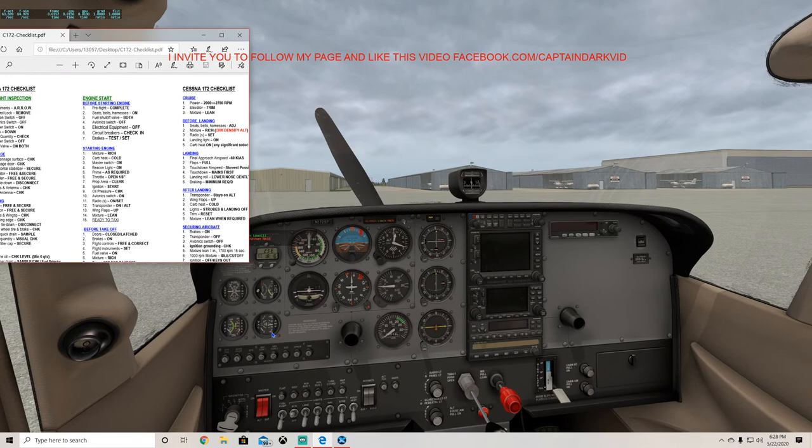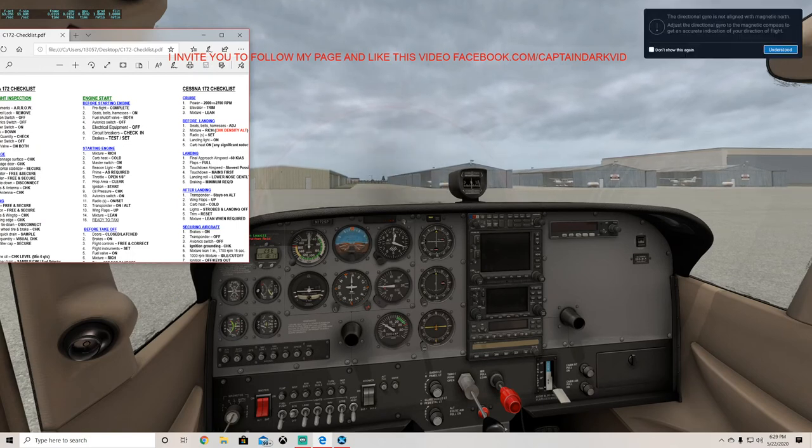Prime as required. So usually it was 3 pumps. 1, 2, 3. Check. Throttle open 1 inch, 1/8. So that's going to be about right there. Yep. And prime as required. Throttle open 1 inch. And prop clear. Okay, so once you say that, we're good to start this engine. So let's go ahead and get it started. Okay, so we have started the engine. There you go. I don't want to pay attention to this sign right now.